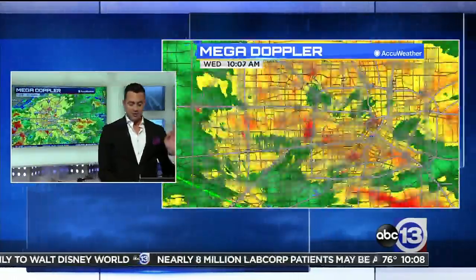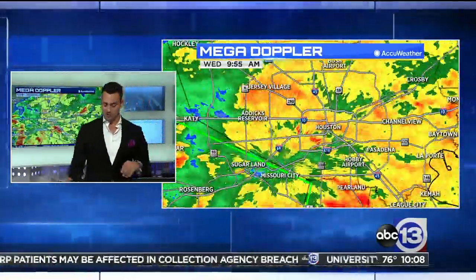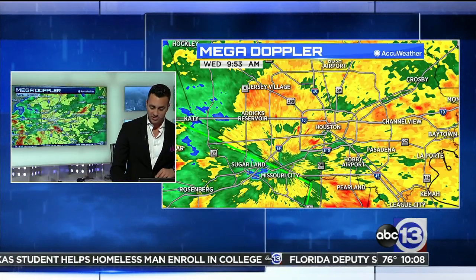That is not included in the flash flood warning. Nothing in Harris County just yet, but still watching this closely as this rain continues to come down. What I want to do also is we'll take a look at future track in just a second. Let's go to the flood risk.